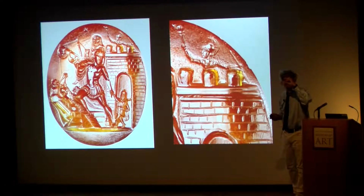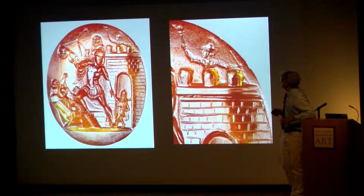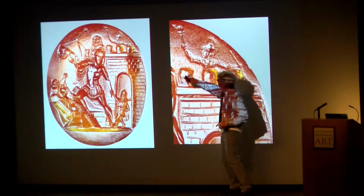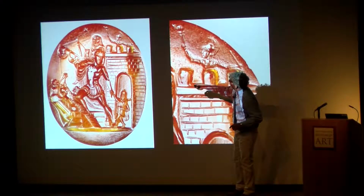And again, this gem, it's one of the bigger ones. It's maybe 1.5 inches, and it's got a whole world, a whole story, a whole narrative with different characters. A Greek soldier up in the battlements holding a torch, a star up top telling you that it's at night.